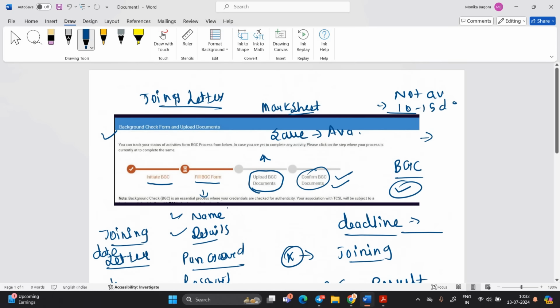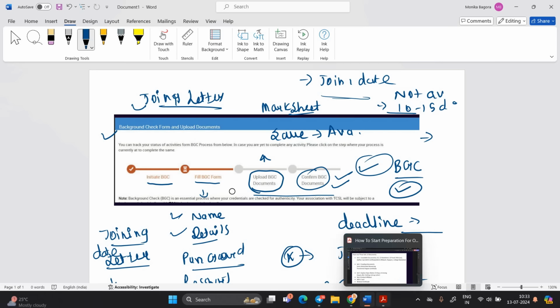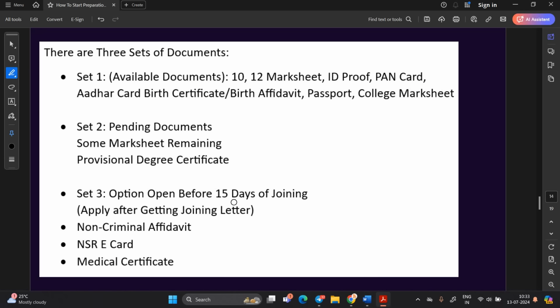Because when you join TCS, your joining letter will be issued, but on the joining date, your BGC should be completed. You have already confirmed the BGC documents. They will verify, they will check. If the verification is passed, you will successfully join on the particular date. Okay, that's the main thing. And set 3 opens before 15 days of joining.